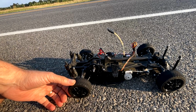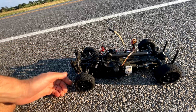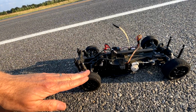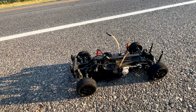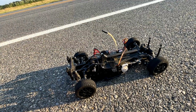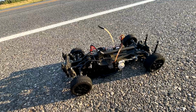Normally I run foam tires on here, but these tires worked excellently on my HBX truck. I brought it up to nearly 50 miles an hour. There was minimum ballooning, so I'm really curious to see if these are any faster than the foam tires. They are about 10 grams per tire heavier, and they're slightly taller, which will effectively make the gear ratio a little taller overall. But they will balloon a little bit as well. But these don't balloon badly.